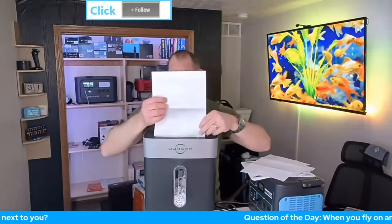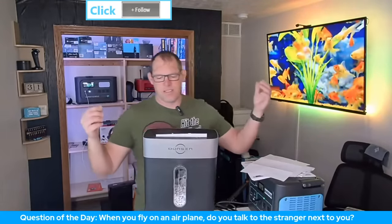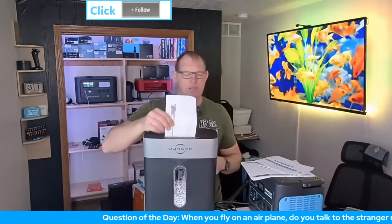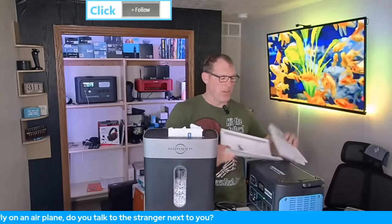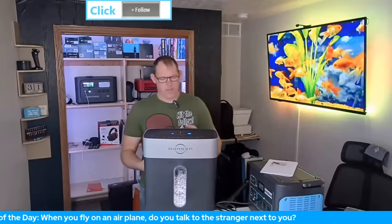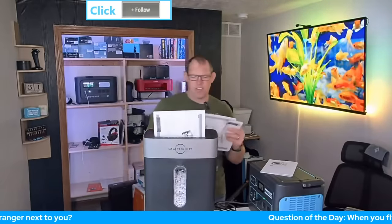I'm gonna shred this now. Oh, this is so much fun. I don't know about anybody else, but I really do get some serious joy and fulfillment out of shredding things. I don't know why, but it is thrilling to me to be able to shred stuff. Let me do this. I just keep shredding it. I don't know how many pieces of paper that is right there. Six to eight or so, I think.